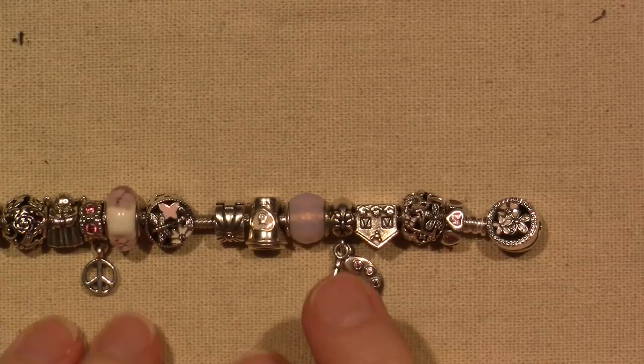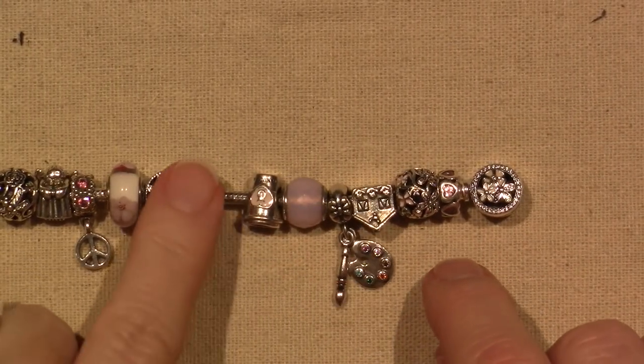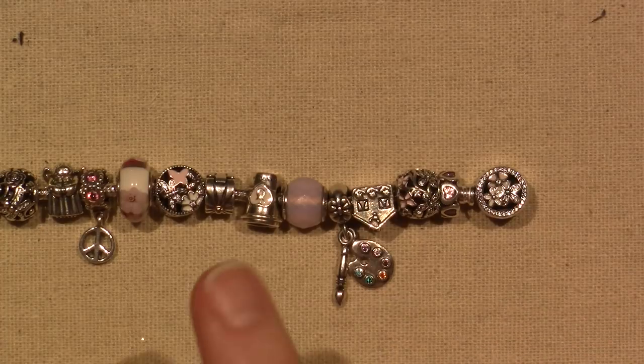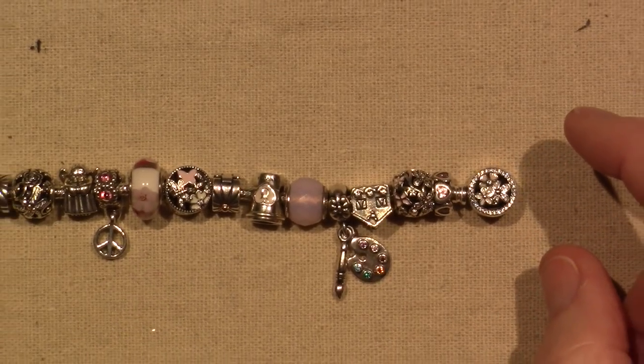So let me show you what I did. In the beginning, I had a bunch of Muranos on here. I think I had four pink Muranos, but I needed to put other beads on, like other beads would come out that I wanted. Or I just wanted to change it around. So I have one Murano on here now. But let me see if I can go in a tiny bit closer.